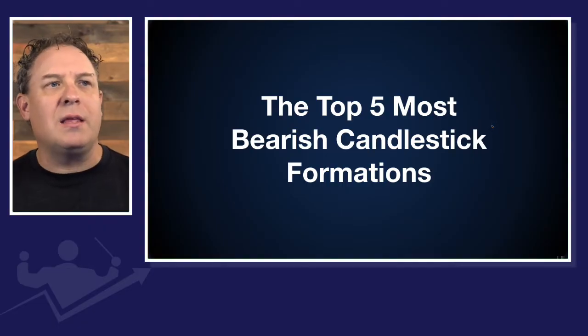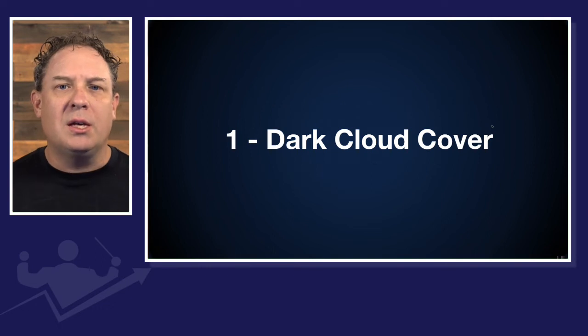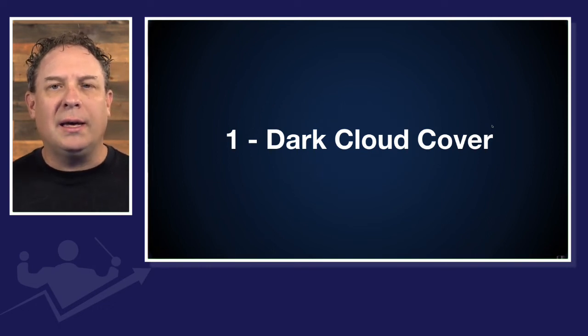But they're not going to give us insight into the next 6 months of the trend. That's a trending tool, totally different function. So, all right, with that said, let's look at the top 5 most bearish candlestick formations. And the first one I want to share with you is what we call a dark cloud cover.